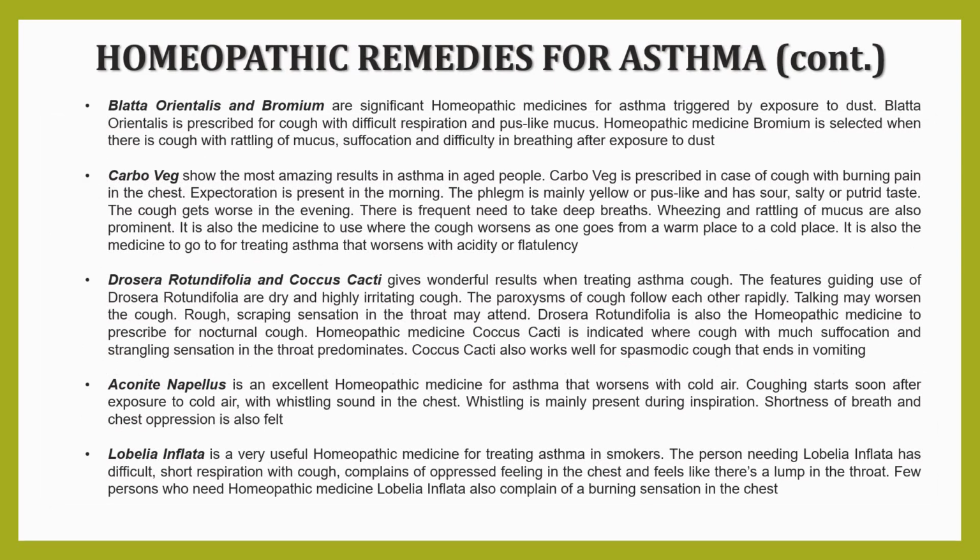Other homeopathic remedies for asthma are Blatta orientalis and Bromium. They are great for asthma that is triggered by exposure to dust. Blatta orientalis is prescribed for cough with difficult respiration and pus-like mucus. And Bromium is selected when there is a cough with a rattling of mucus, suffocation, and difficulty in breathing after exposure to dust. Carbo vegetabilis shows the most amazing results in asthma for aged people.